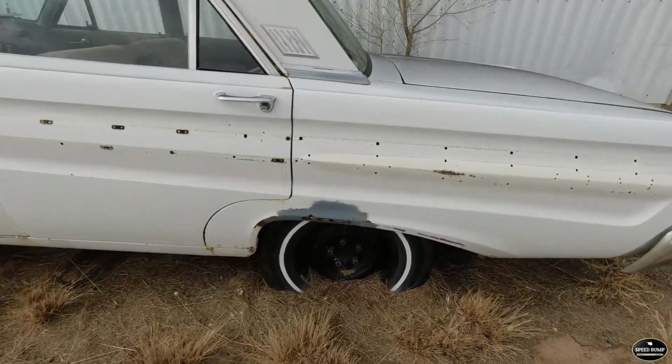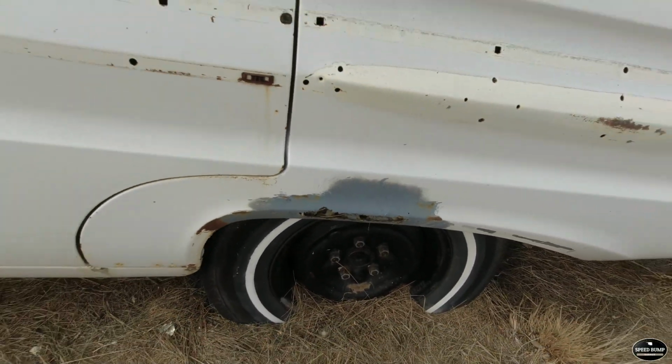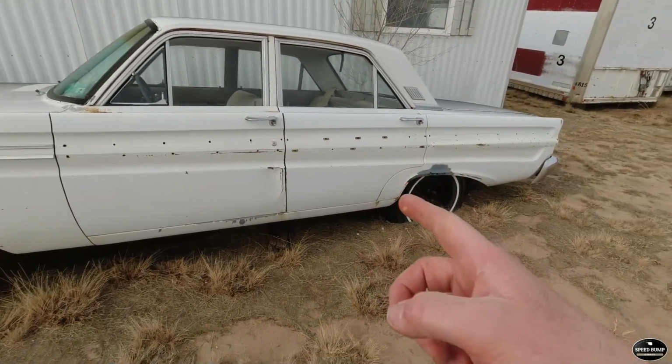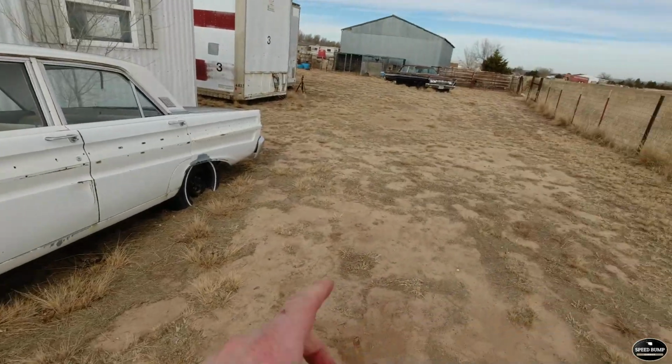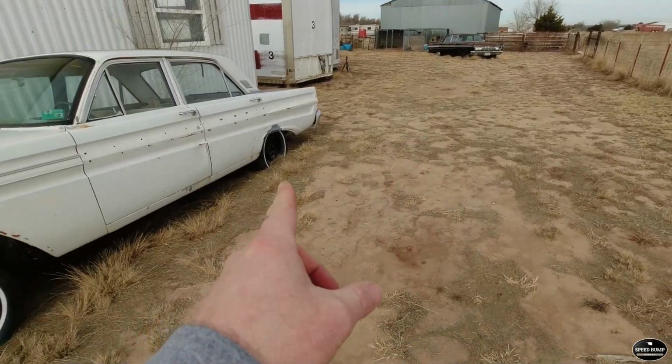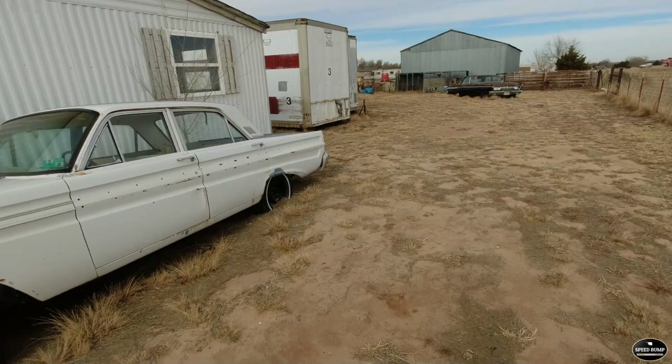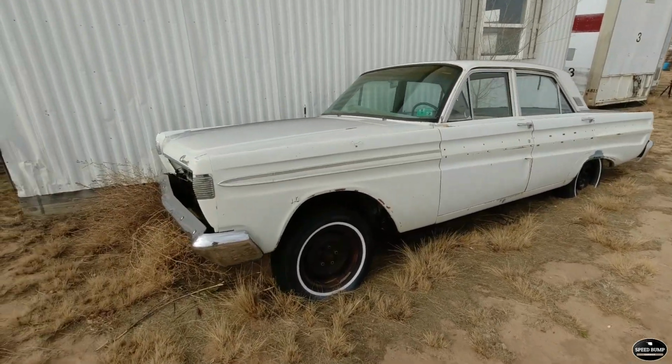Looks like we got a little bit of rust over the back wheel on this one. I didn't ask him why he chose this one. I don't know if there's something we're not seeing on that one, but just first look, that rust over the back wheel, I didn't see anything like that on that one. I like the white though.